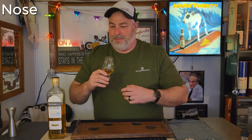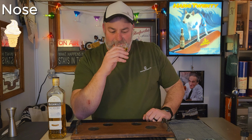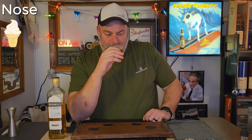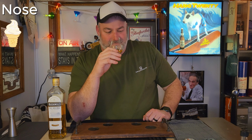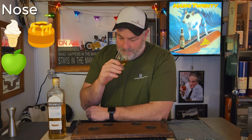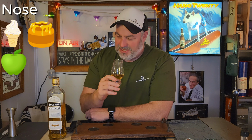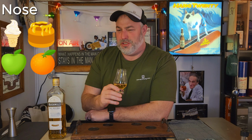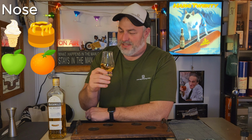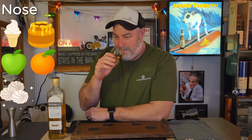Right off the bat, I'm getting loads of vanilla. Loads and loads and loads of vanilla. Vanilla ice cream, whipped cream. I'm getting some honey on there. Some green apples, Granny Smith apples. I get some orange zest, not orange juice, but like the zest of an orange. And the back end is kind of a little bit of shortbread cookie.